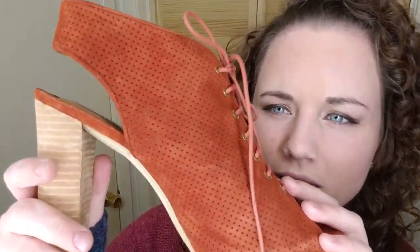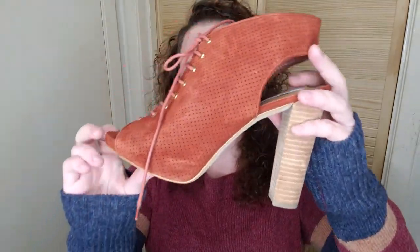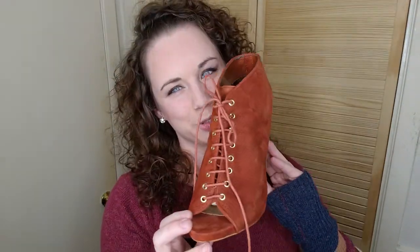But the first item are these Steve Madden chunky heels. I can't think of the word right now for that, but they're heelless, toeless, or peep toe, laced front, burnt orange. Beautiful, beautiful. They're a size 9.5.